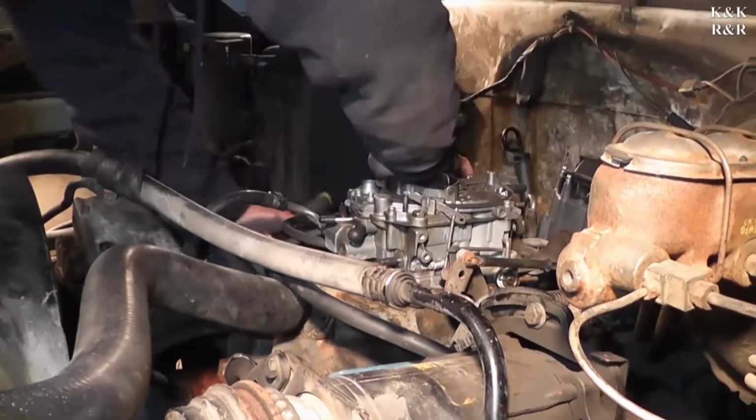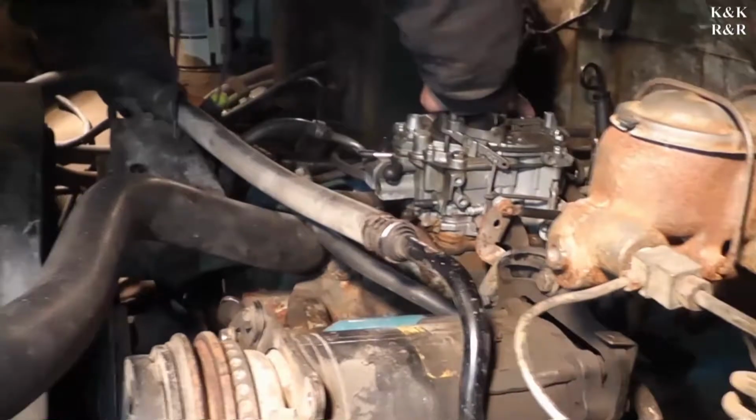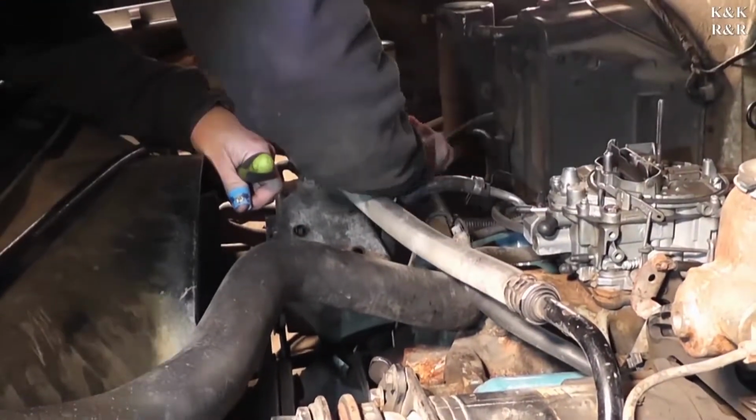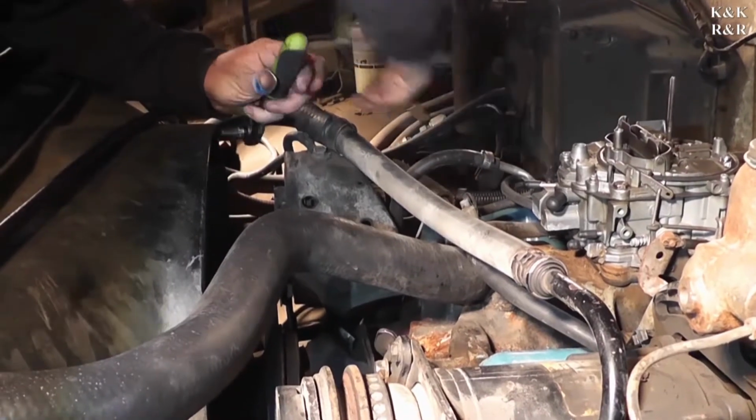Next thing is, we're going to be taking the alternator wires out. So right now, we're just taking all the wires off the engine. So this is the electrical disassembly side of this job. Exactly.